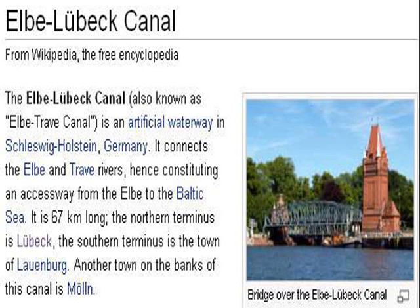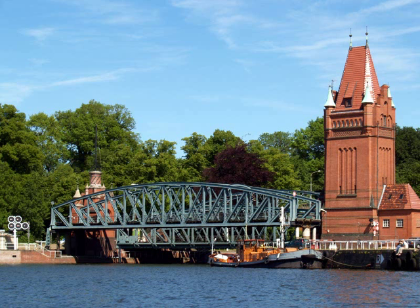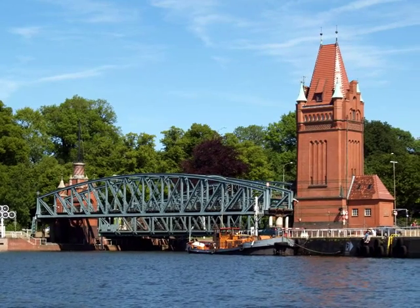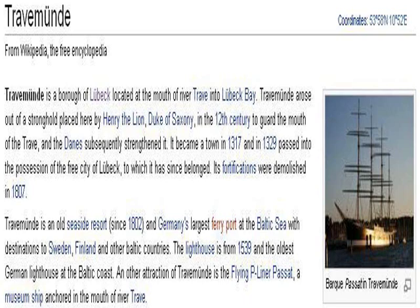The Lubeck Canal connects Lubeck to the Elbe River and the Baltic Sea, 67 kilometers long, and the northern end is Lubeck. A view of the canal here. Lubeck has access to the sea.